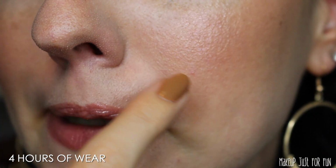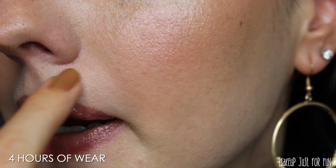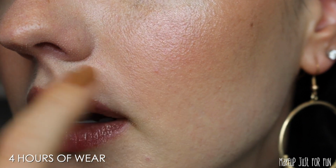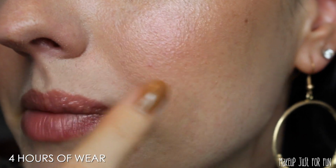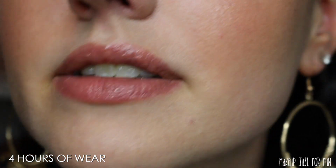It's definitely still visible right around my nostrils, but I will say I'm not getting any concealer bunching up in that area, which is a common problem for me, especially because I did do 2 layers on my nose of this concealer, so I'm happy to see that.